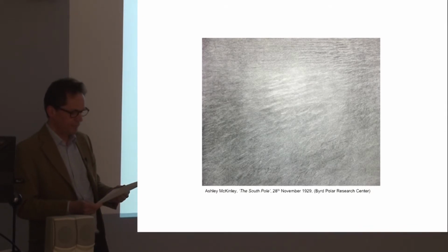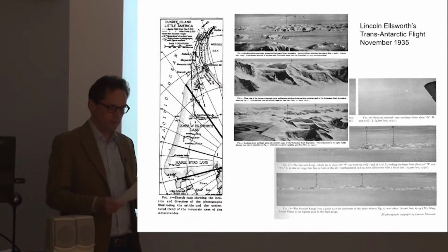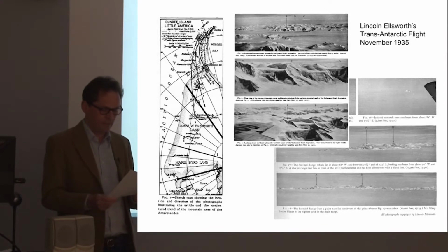Indeed, and to finish, this idea of the void and of the vacuum became perhaps nowhere more apparent than during the first transantarctic flight completed by Ellsworth and his co-pilot, the Canadian Herbert Hollick-Kenyon, in November 1935. During this saga of a flight, which ended up taking 22 days, comprised 3 separate landings and weeks of sitting out storms in a tent, Ellsworth used a small Leica camera to document the mountainous topography beneath him, from his point of takeoff on Dundee Island on the peninsula to a range of mountains which he named the Sentinel Range.